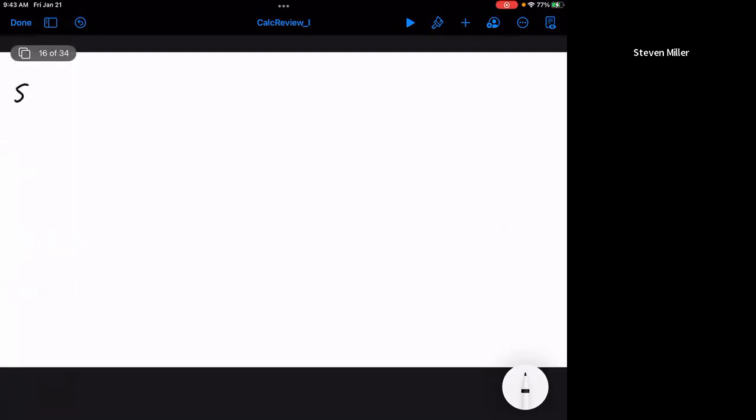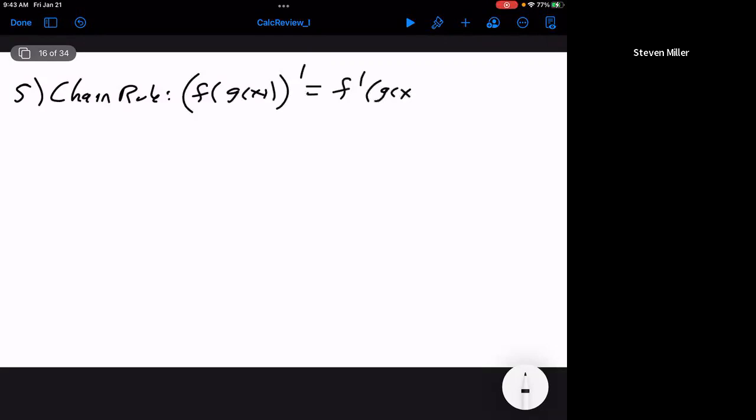We have the chain rule. If we have f of g of x and we ask for its derivative, it's f prime at g of x times g prime of x. So whenever you hear of a function of a function, you should think the chain rule.